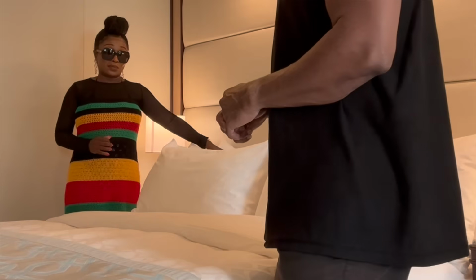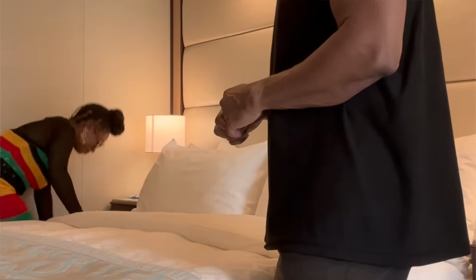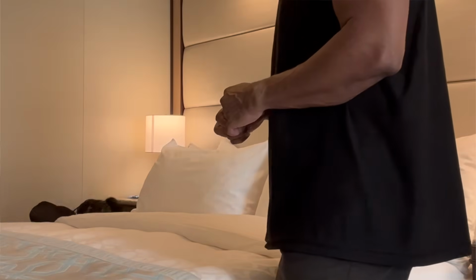Sometimes you also can check underneath. Sometimes the last guest left something and the cabin attendant didn't catch it. So it's a good thing to look under your bed just to make sure there's nothing there, and in the bathroom and things like that.